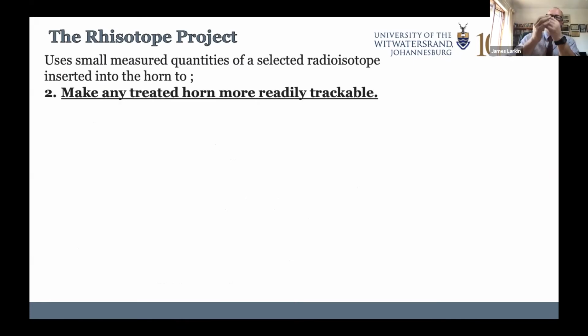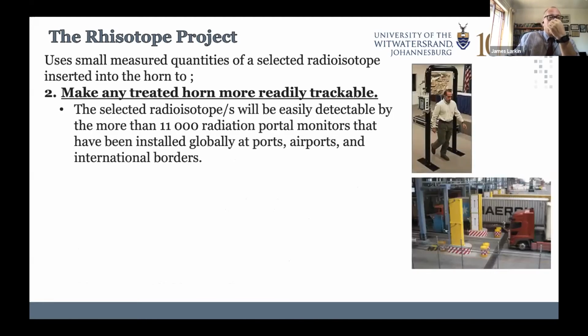The other strand to our project is that by incorporating a certain small quantity of radioactive material in the horn, we make this horn more readily traceable. It's easier to track, because if we choose the right quantity, then we will be able to detect these horns as they are moved through portal monitors.